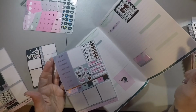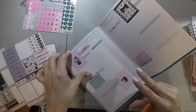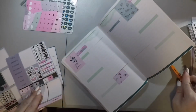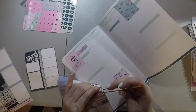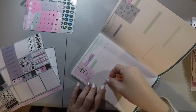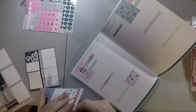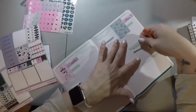Sorry, y'all. I'm like having a hard time thinking right now. I don't want to use these little things here. So, like, just for deco. So I think I want to put one on each day. Like, just in the middle there.